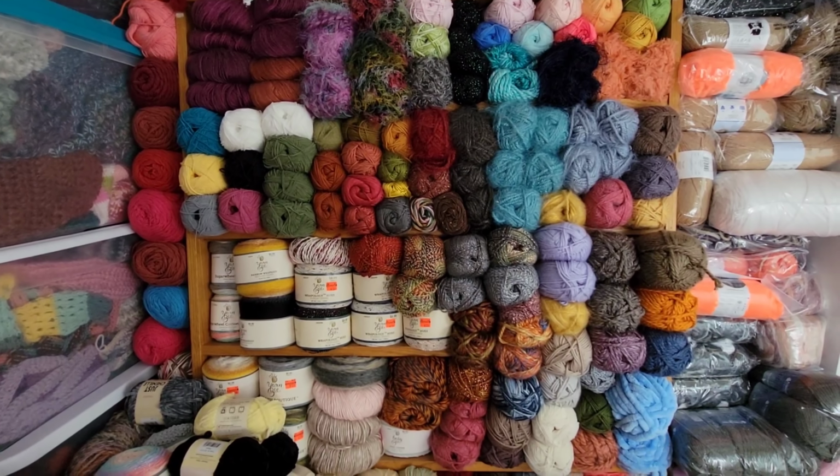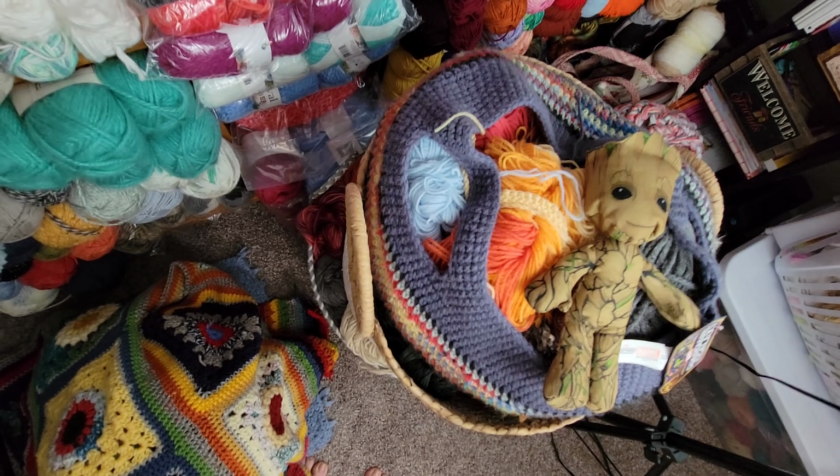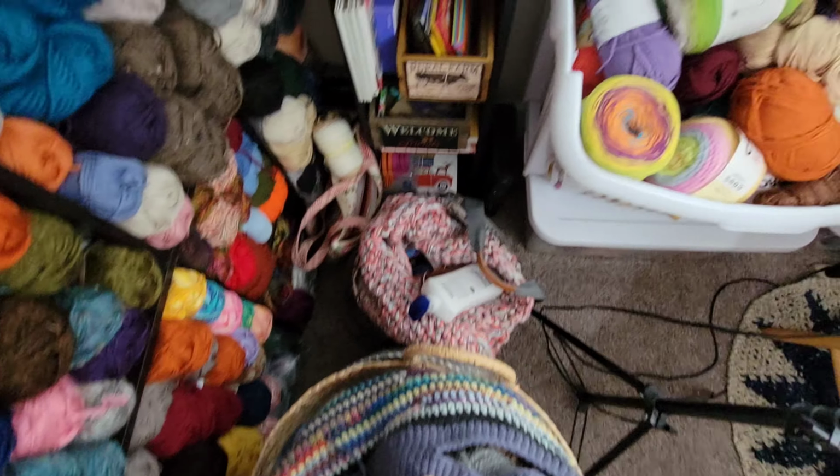Oh, I got another shelf like for books to put my hooks. And most of that yarn down there is Lion Brand. These are scraps. There's a Groot. That thing down there is my crochet purse. Not to be confused with my crochet bag or my actual purse. There's other stuff in it like lotion, extra scissors, things like that. And then these two, or I guess it's three baskets, have all scraps of yarn in it.